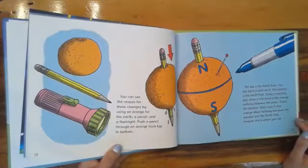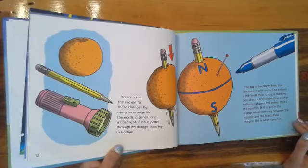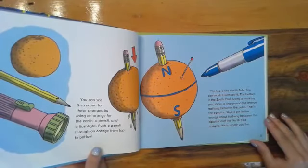You can see the reason for these changes by using an orange for the earth, a pencil, and a flashlight. Push a pencil through an orange from the top to bottom. The top is the North Pole. You can mark it with an N. The bottom is the South Pole.